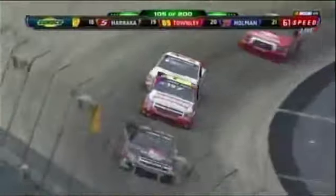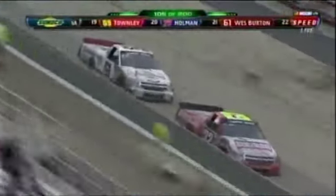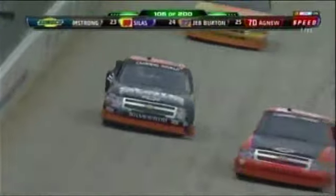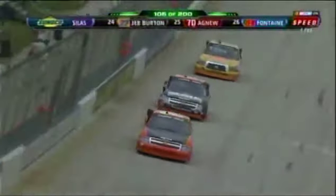Look at Buescher. Bobble there by Buescher. Sideways. Hornaday drives up on the tailgate of Miguel Paludo. That's a battle for the 4th spot. Good run for Ron here. Jeff Burton, see him with all that extensive damage involved in an incident earlier. These trucks are built so that the air will push them down, and Jeb's truck's not designed that way anymore, so he's got his hands full just trying to hang on to it.